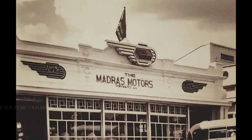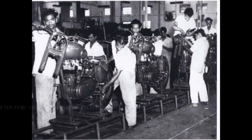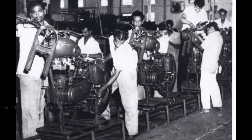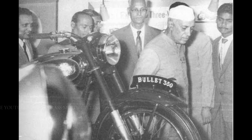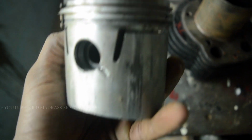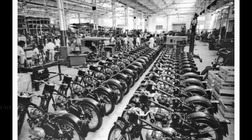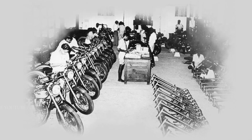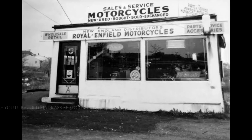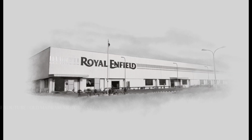In 1952, Madras Motors receives an order from the Indian Army for 500 350cc Bullets, and the motorcycles arrived from Redditch in early 1953 and proved to be a great success, being both hardy and easy to maintain. Coming to 1955, the Redditch company partners Madras Motors in India to form Enfield India. Work commences on the construction of a purpose-built factory at Tiruvottiyur near Madras, today's Chennai.